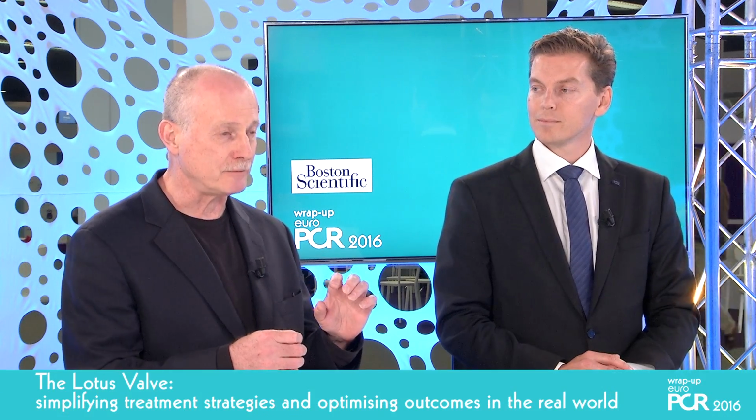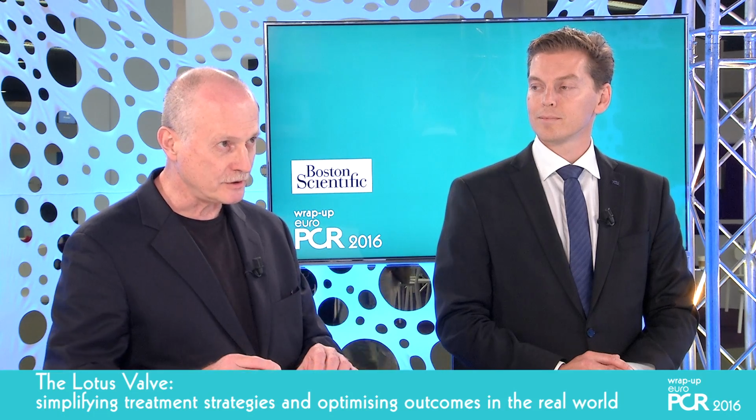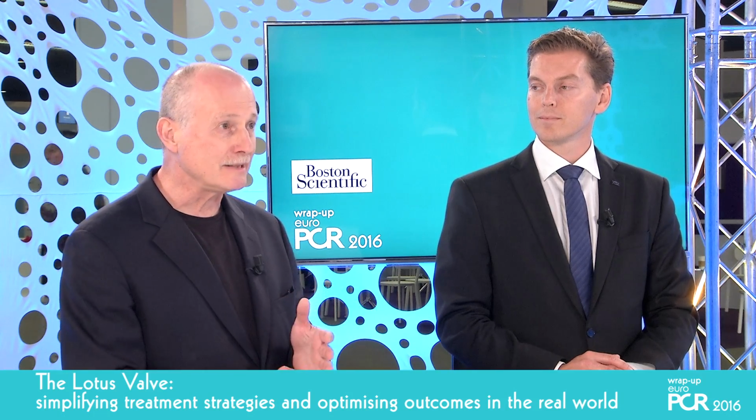Well, the title of the symposium, Simplifying Therapy, I think is really a big part of the spirit of the technology. The Lotus Valve is neither self-expanding nor balloon expandable. It's mechanically expanding. The frame is a self-expanding stent, but it's mechanically compressed to expand and locked into its final position. This is done with a handle, open, close, very simple, completely retrievable until you release, which is unique among our valve technologies.